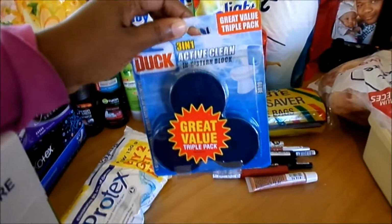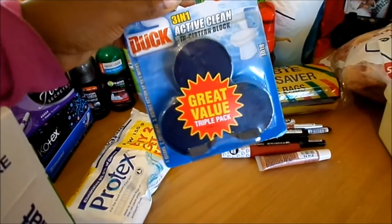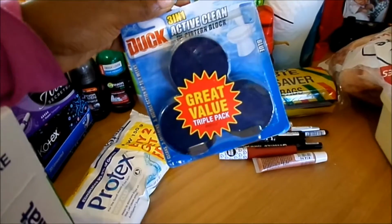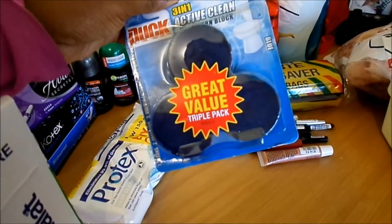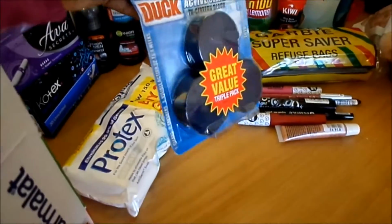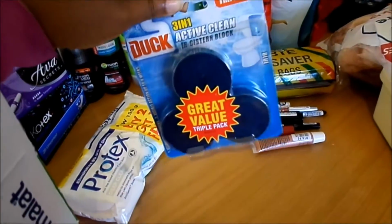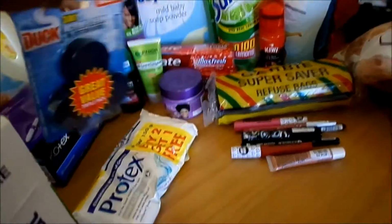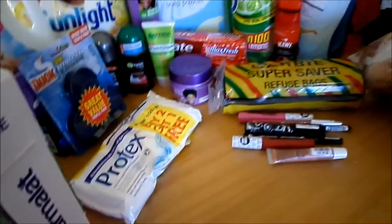But then again, as we move along, I bought these Duck Active Clean for the toilet. We just got this triple pack. They say it's great value, but it's really not. The price is still the same. So we bought this pack to put in our toilet, so when you flush, it looks nice and blue. I honestly like it for the color of the water, nothing else.